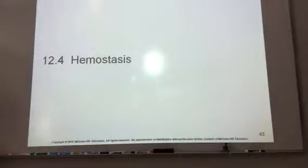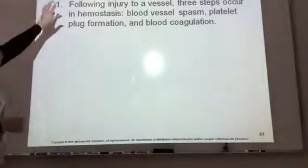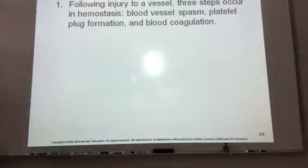Our next part, hemostasis. Hemostasis, stop bleeding. So remember, hemo deals with blood. Hemostasis is how our body stops bleeding so that we do not bleed to death. Whenever a vessel is injured, there are basically three things that are going to occur.